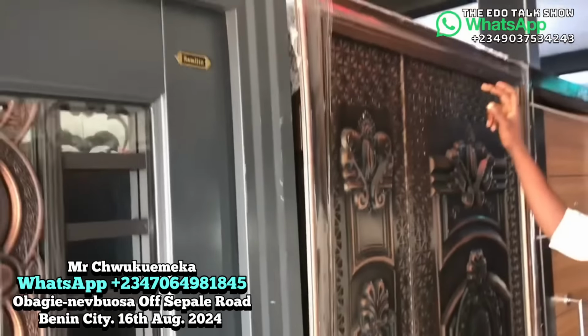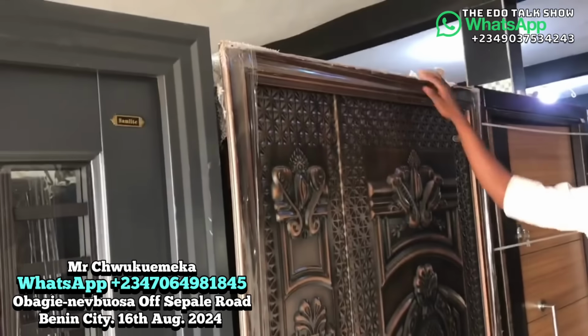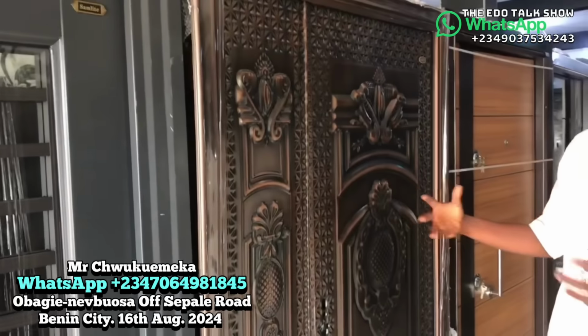This is what they call the copper door. This copper door is very unique on its own nature. Very strong door. Water or sun does not affect it. It has its own unique nature.